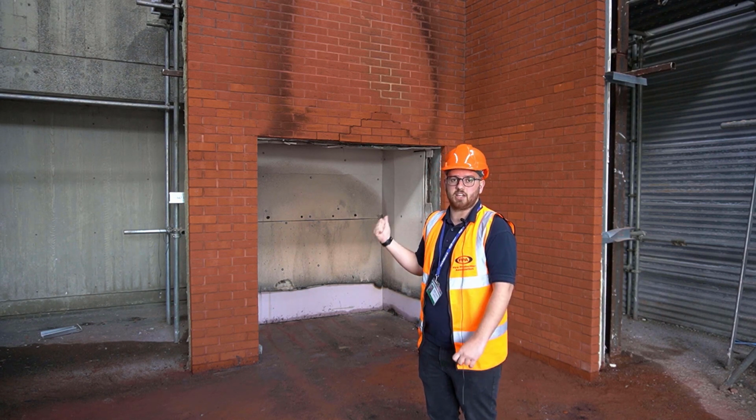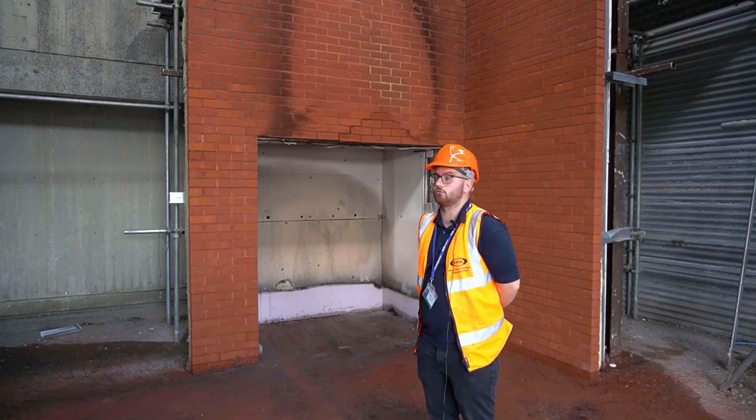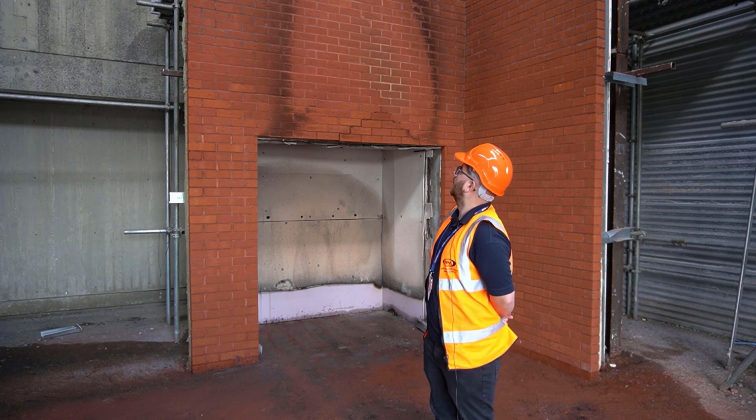This is a system that was tested earlier today. As you can see, the effect of the fire is really just a bit of heat scorching on the front of it. There hasn't been a huge amount of structural damage to the system, but it's a brickwork system, so it's what you would expect from that.